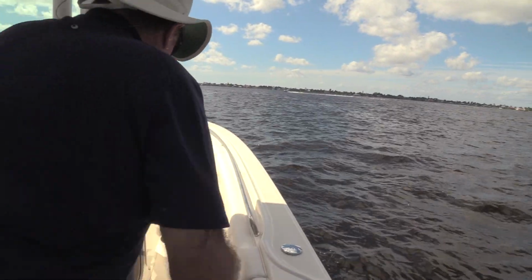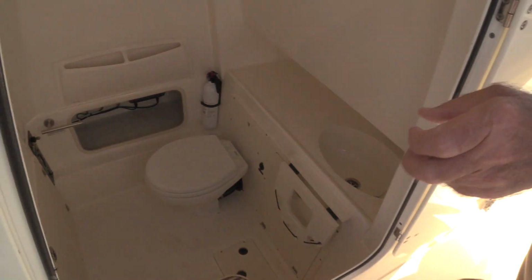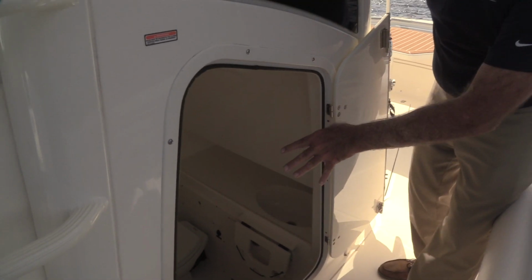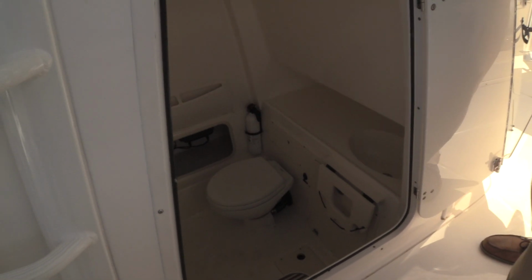As we go forward, one of the nice things on this 32, look at how big this head is. It's a vacuum flush head, so everything sucks back to a holding tank in the back. You've got plenty of room to stand up down there, use the potty, take a shower, and you also have additional storage as well.